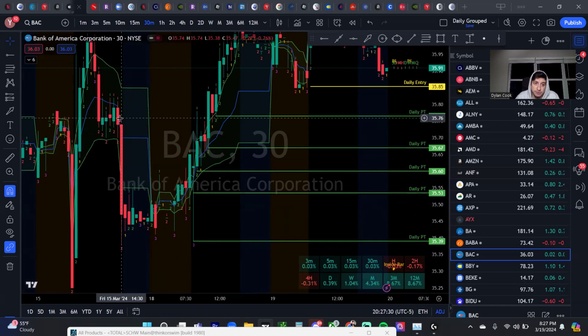Right here at the bottom of this 2, chop city right in here. Bottom of this 2, chops through right here, also right in here. Bottom of this 2, where these things can't get above it.